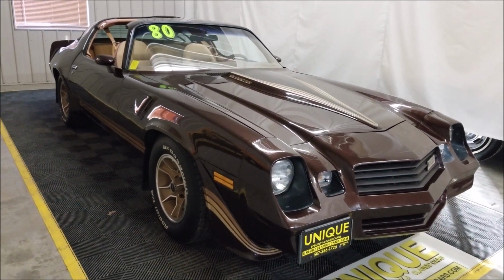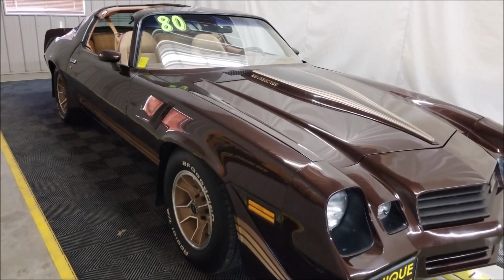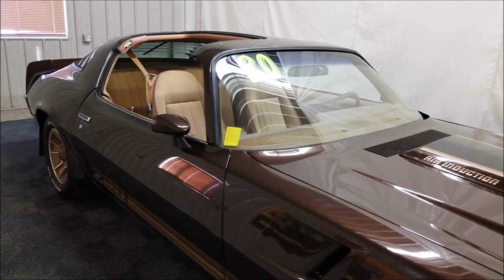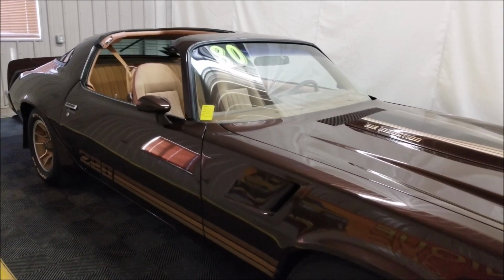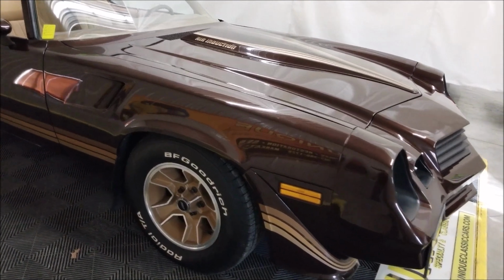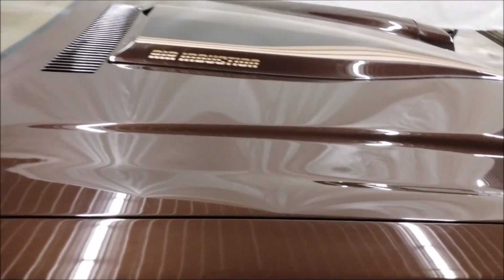Also, true T-top car. Has a CC code on the cowl tag, so it would have been a true CC car, or excuse me, CC tag car, so a true T-top car. Also is a bucket seat car. Just everything adds up on this, and the best part about it, manual transmission. That air induction hood or cowl induction hood came along in the 1980 and 81s at the end of the Gen 2 cars.